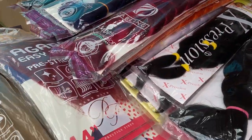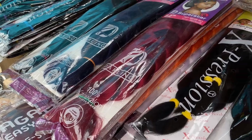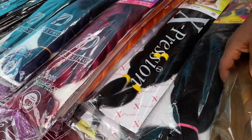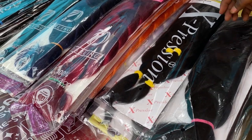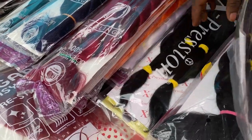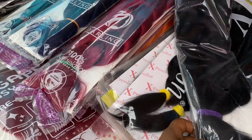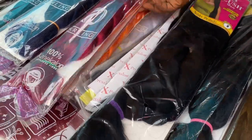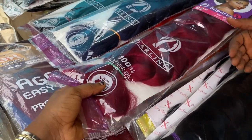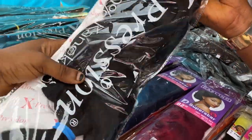How much are your attachments? We have that in a special address. This is large, the big one, 2,400. Then the medium size, 1,700. You have them in different colors. Then this is Superstar, 1,700. Expression, 1,600.